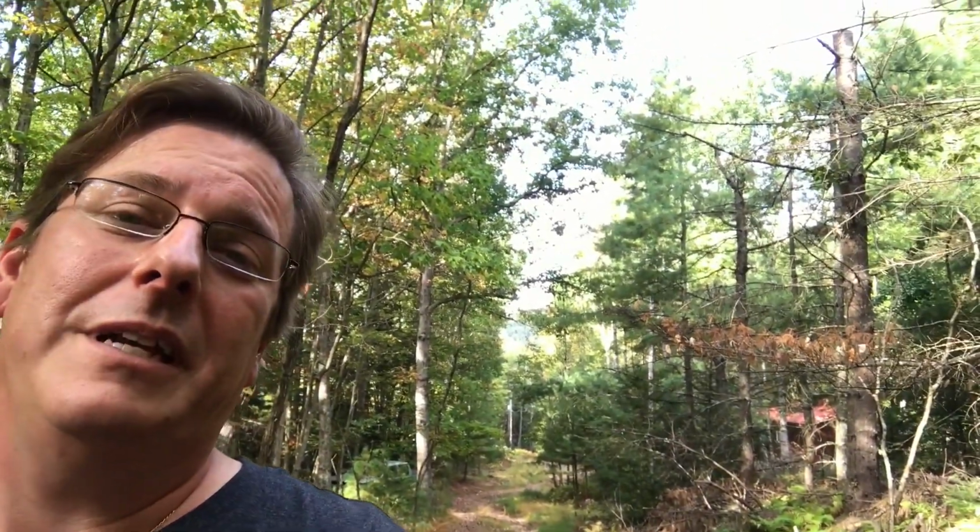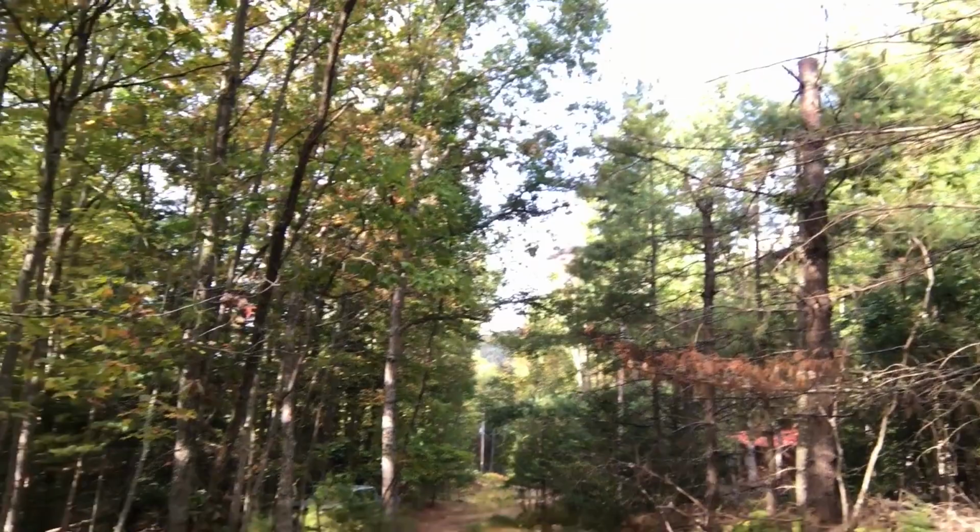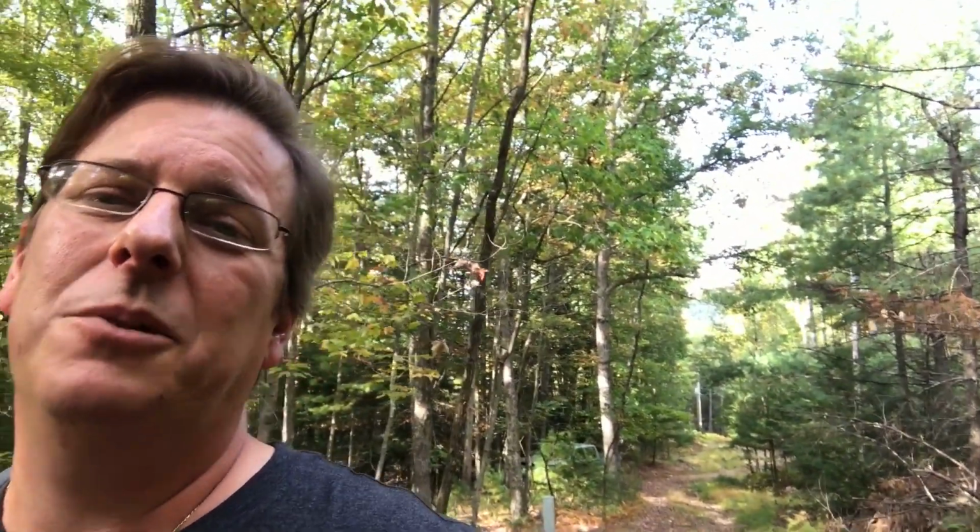Well, the views up here are really nice. And I know my camera's washing out here because of my big old head. Let me see if I can get out of there. But you can really see a lot of the beautiful Appalachian mountains from here. If you cleared out some of these pines, you could have a gorgeous view.